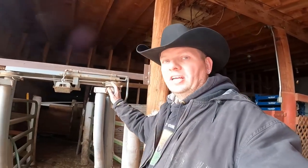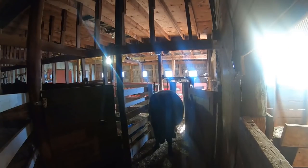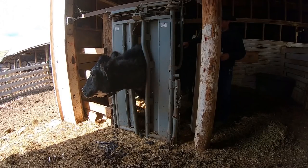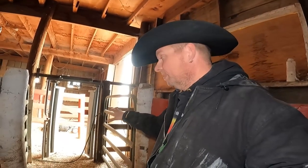But if we have weather that we're dealing with, we've got blizzards, all that kind of stuff, we're going to end up having to bring them into here. So this is actually our head gate. You've seen us use it in the past. It's all set up and ready to go. We'll make sure that it's greased up and oiled and everything else, but the cows will come through here, and the number of calves that have been pulled in this little area, the calves that have been born, I couldn't even tell you. But I can tell you, from this end, it's an interesting perspective.